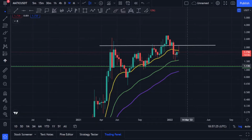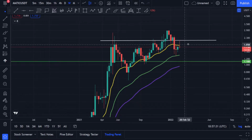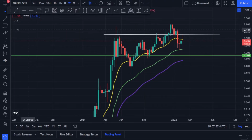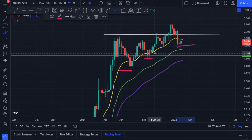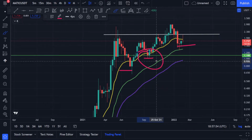Not a bad thing, but we are above the 55 moving average, and we know that our Matic is still above the 55 moving average. But we can see, right over here, we are still making lower highs formation in the weekly time frame, and for me this is a very important level. And if we can stay above this level, which is at $1.10, then we are good to go.